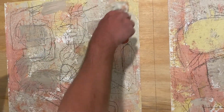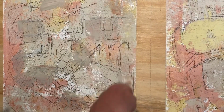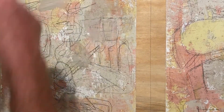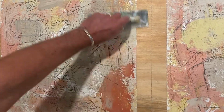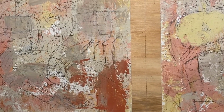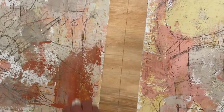But you can see too, as I put a color down over another color, I can scrape it away. And the bottom color will come up. For instance, I'll just show you a little bit here. I can do this, and then sometimes I'll take, where do I have it? Here. I just use a regular X-Acto knife, and I'll pull it back.